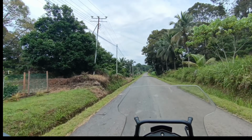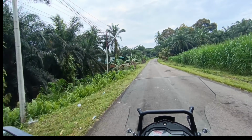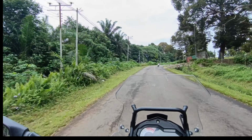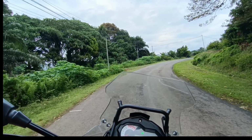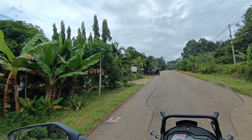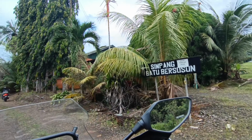We are now going in to look at the wonder rocks of the Batu Bersusun. We come back here again. We were here in December 2021. Now we have the pleasure to come back again to revisit this Batu Bersusun. And we are getting into this junction. There you go, Batu Bersusun.